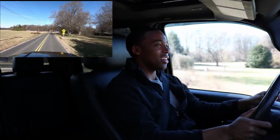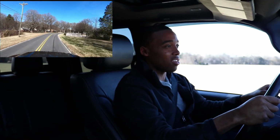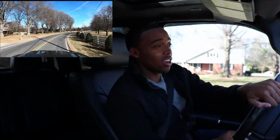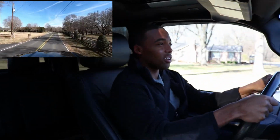This is definitely a really interesting experience right now. I never really thought I'd see myself driving a lifted truck, or anything this big at least. And it is an experience. That turn right there definitely had me wondering if I was gonna make it.